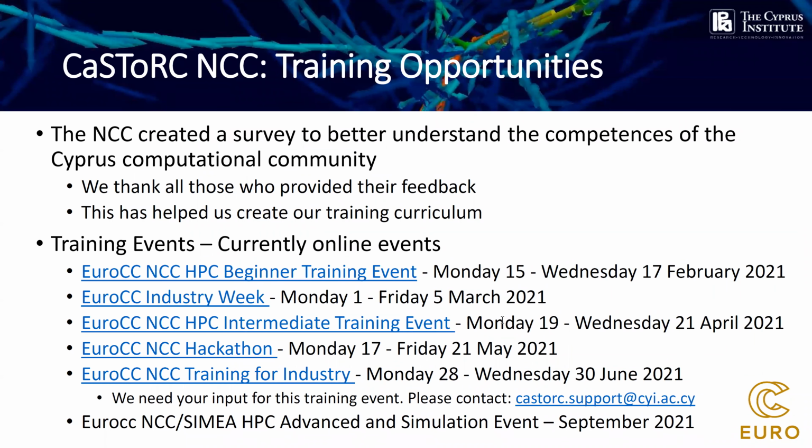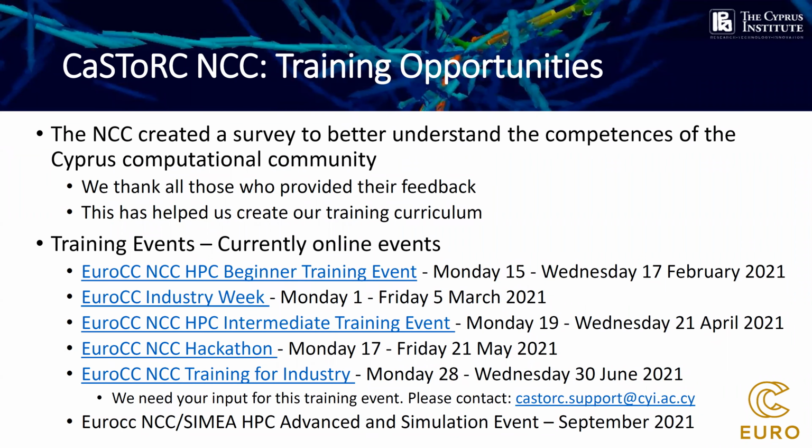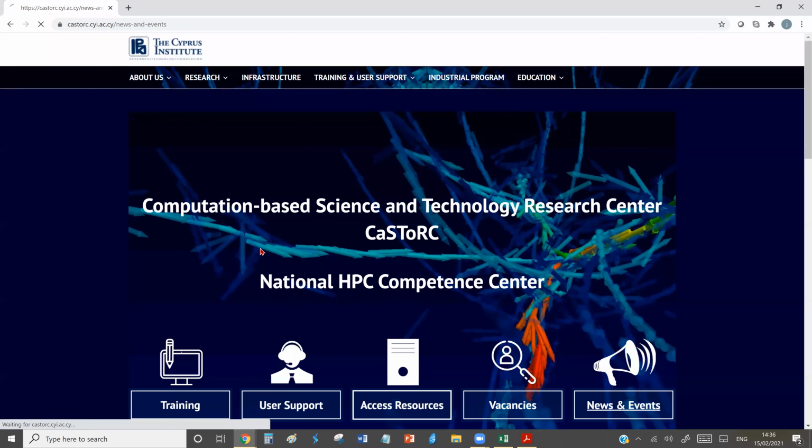Now, in September, we have our advanced simulation event. As I said earlier at the beginning, we have structured our training events so one builds on the other. So today's event, the beginner training event, we had a beginner's session on HPC and a beginner's session on AI and machine learning algorithms. Now, in September, we have our advanced HPC event. Sorry, let me give you an overview of the intermediate event that we have.